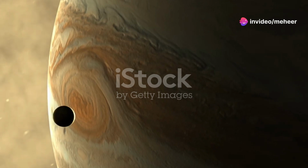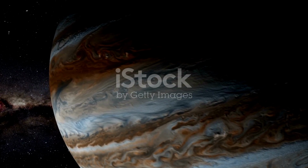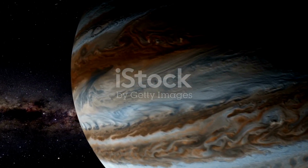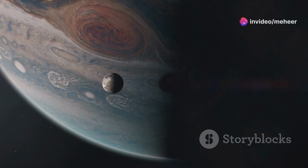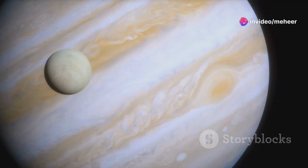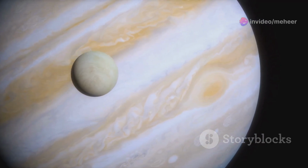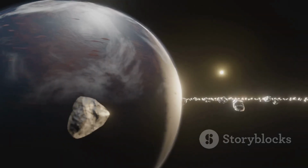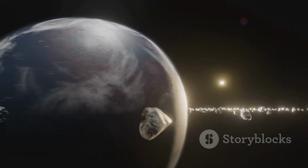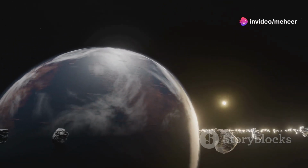Cosmic captives: irregular moons and the capture theory. S2003 J10 belongs to a fascinating group of objects known as irregular moons. These moons are defined by their distant, eccentric, and often inclined orbits. Unlike regular moons, which formed from the same disk of material as their parent planet, irregular moons are thought to be captured objects. They were once independent bodies, perhaps asteroids or comets, that strayed too close to a planet and became ensnared by its gravity.